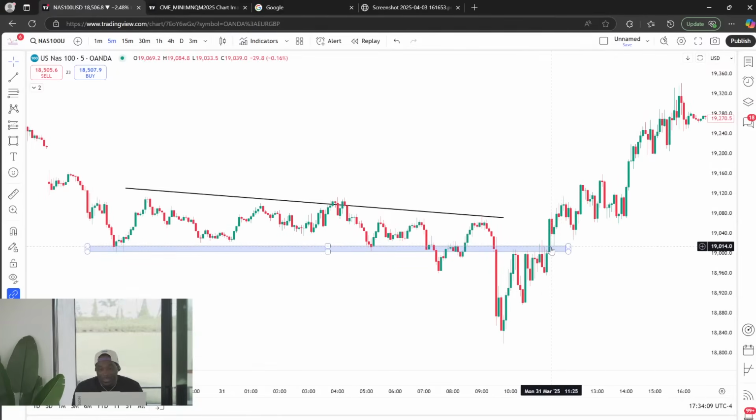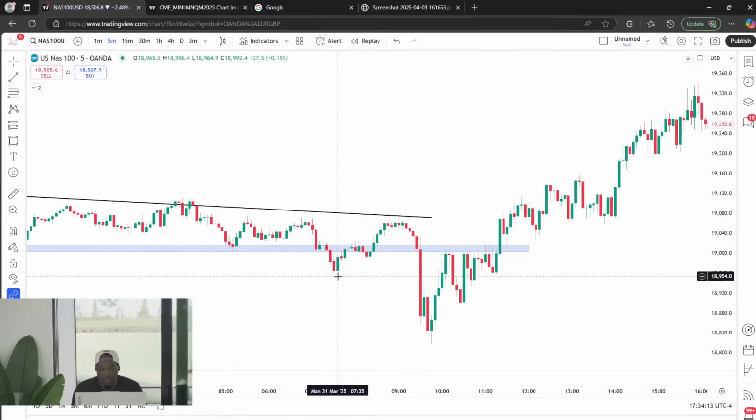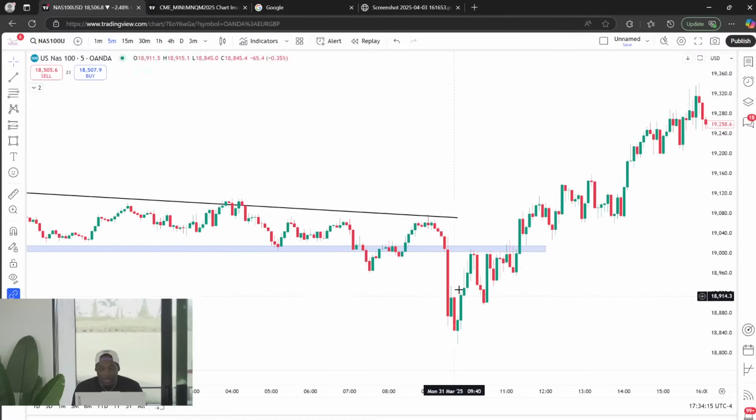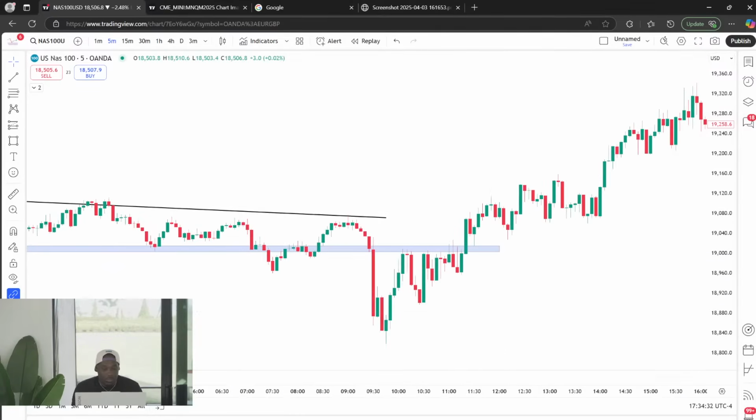Now, let's say I was trading later during the day, which I don't, but let's say I was. We have multiple touches right here at that resistance, and it cannot go down. All of a sudden, boom, we break out.